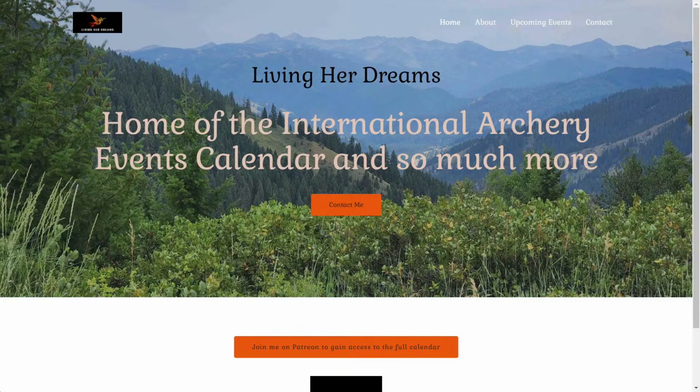As her daughter has become more involved in archery, she was finding it challenging to plan their calendar and figure out what shoots they were going to go to throughout the year. So she has created this. Again, livingherdreams.com. I believe it's a $5 a month subscription, and you have access to the Google Calendar that then shows events from all over the world. In each event, she has descriptions of the shoot, where to register, and it's a great idea. So she's adding shoots daily to this calendar.